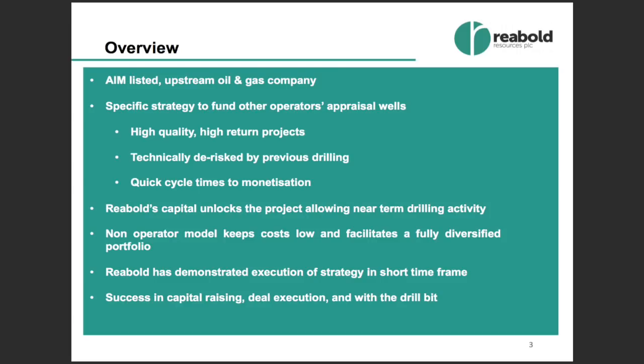So it's crucial that our capital and our involvement more broadly is sufficient to take those assets forward in a meaningful way. So that's the first thing that's very important in terms of our project selection. Another key part to our model, which is differentiated from most companies, is we have a very deliberate non-operating mentality. Not only are we not the operator of our assets, but we try and ensure that all of the project-specific technical, jurisdictional, operating expertise is kept outside of Reabold and is embedded in the partner or investee company.